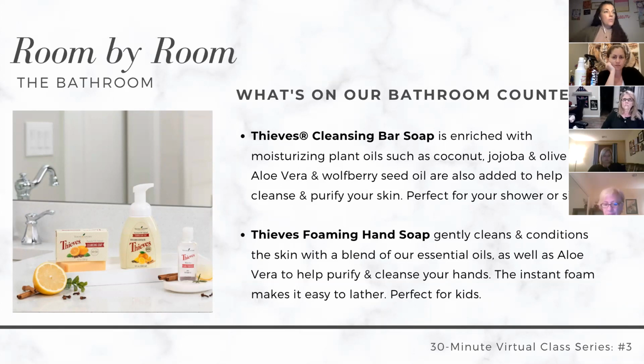And then you could also use this bar soap. My husband loves to use it in the shower. He just loves the smell. And so it's very versatile like that. And again, like we've talked about with these soaps and the products, it doesn't dry you from overwashing, especially these days when that tends to be a hobby of most.